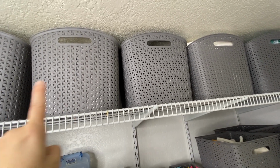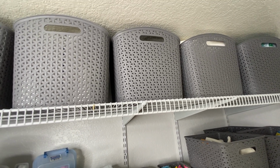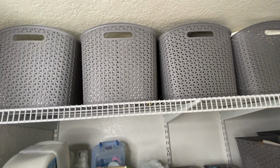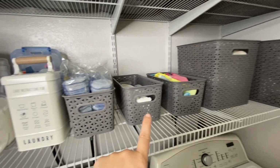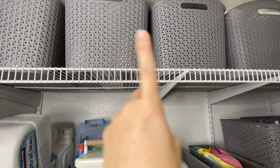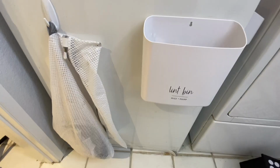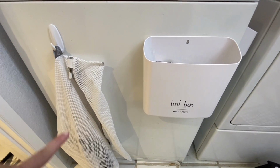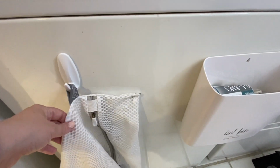I don't think I'm gonna label these up top, simply because based on the amount of product that we have at any given time, they might contain different things. So definitely want to label here in the front, but probably won't label up here. Not sure yet. Verdict is still out. Down here, you saw me hang a command hook, and I have my lingerie bags. These come in super handy if you don't have some.